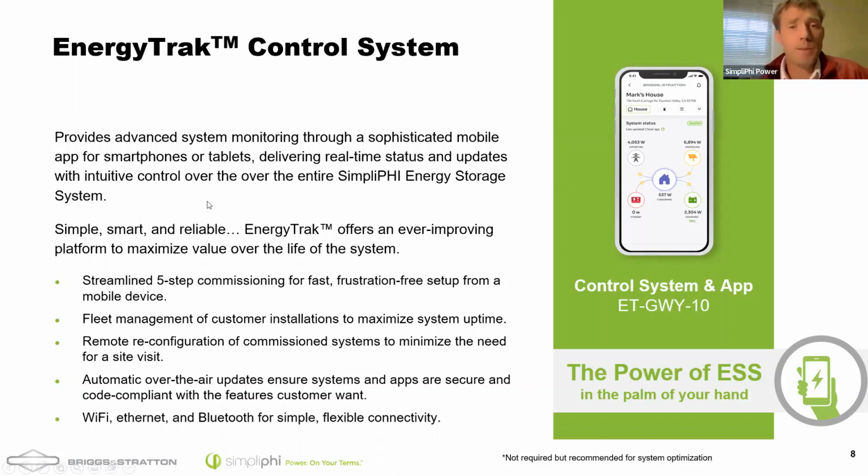And our system not only has the display, but also it has this EnergyTrak app, which will allow you fast commissioning. So if you're an installer trying to get your system set up, you've got a 5-step easy commissioning system, right? And if you're using our batteries, the settings can be automatically auto-populated in there. There's fleet management here for installers as well. So if your company installs a large number of these systems, you can monitor all of these systems remotely and let your customers know if anything needs changed or if any updates need to come in. We can do over-the-air updates with this, so no traveling out to a customer's site. It's not needed. You can do it remotely.